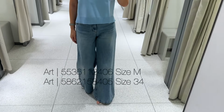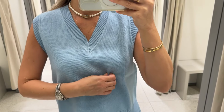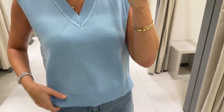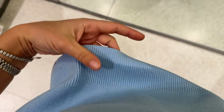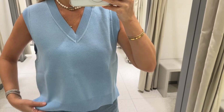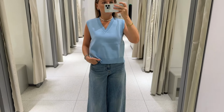Wide leg palazzo jeans. I paired it with this knitted vest, baby blue color. The vest is size medium. There's the fabric, it's thin, but it's not flimsy, it holds the shape. I think it comes in many different colors from what I've seen. And the jeans, it is blue, not light blue, and not a dark color.